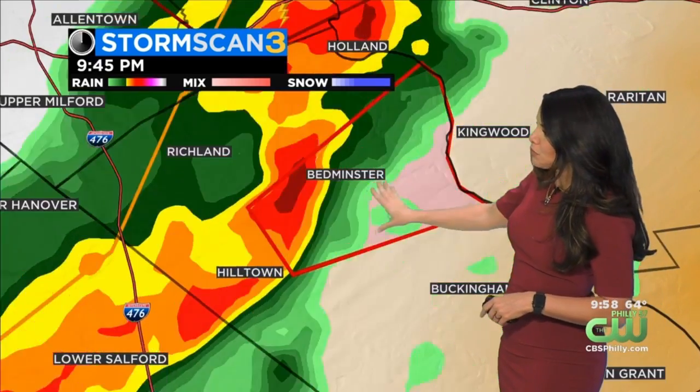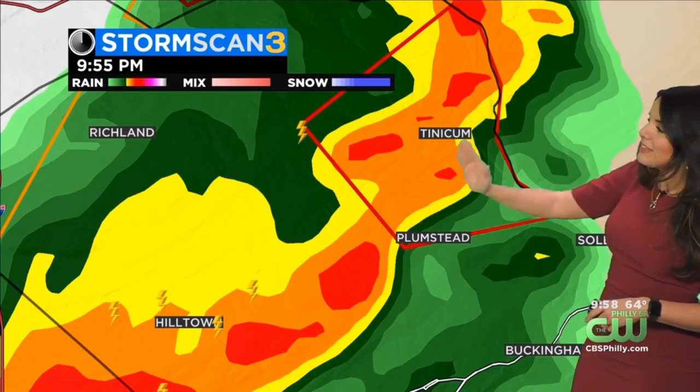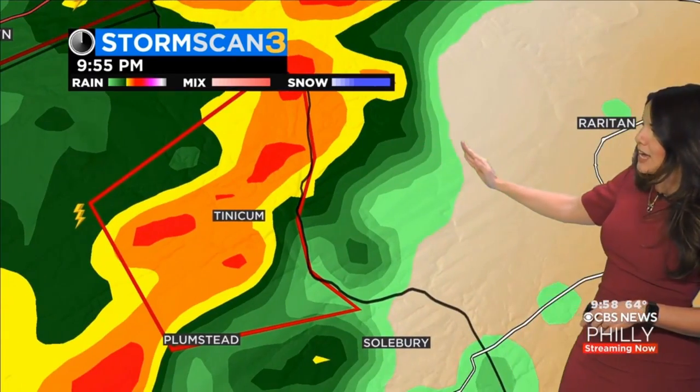Again, this moving through Bedminster, Tinicum is next, eventually moving into northern New Jersey. They have just scaled back the warning size. You can see the areas back toward Dublin no longer included in that warning. Now it's just this very small square area, basically from Bedminster toward Tinicum, that we're looking at this potential tornado.